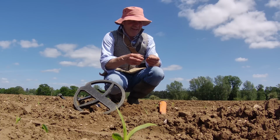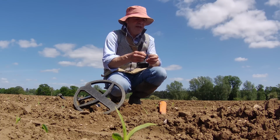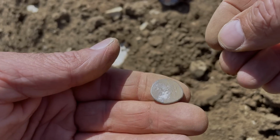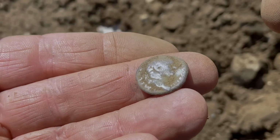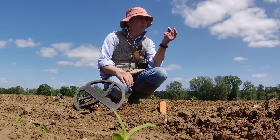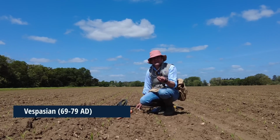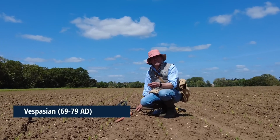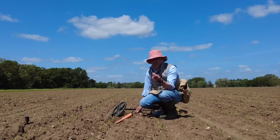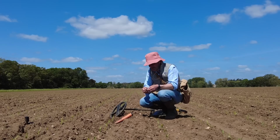Hooray, it is. I think it might be Vespasian or someone. I don't want to scratch it too much. It's quite worn. The back of it, can't make out anything at all. But that's not from being bashed around. This is just a worn coin. And if it is Vespasian, then it's late 1st century, and with all the other stuff around here, which is much later than that, maybe it's just been in someone's pocket for a while and it's just been worn through use. But that's just lovely.